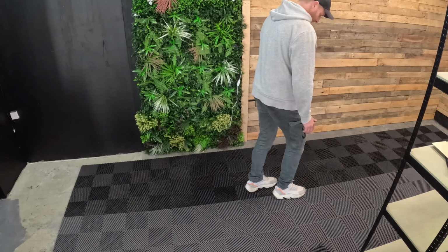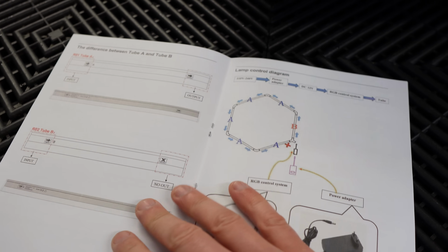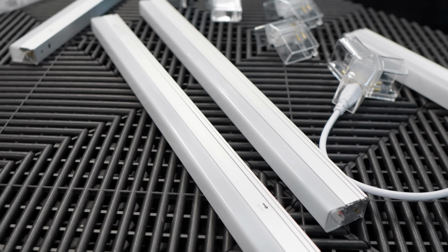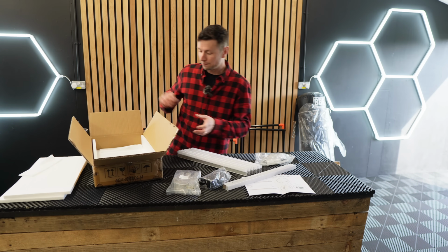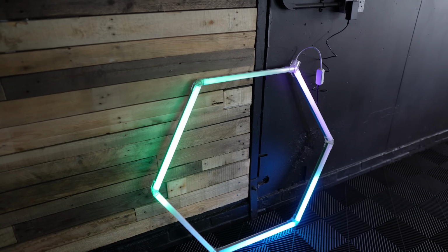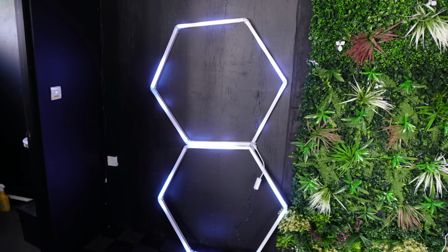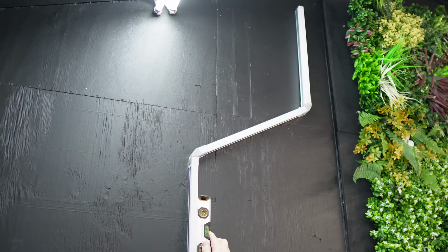Whilst the flooring was being finished off, I jumped onto the RGB Hex Lights, and I've been dying to get my hands on these for years because I love the creativity that I can bring to the channel. And this is just from having a variety of different colours to work with different products. So I've managed to get 3 Hex Lights today, but I'm only putting up 2 because I want to see how I get on with these, as I feel they deserve a video on their own.